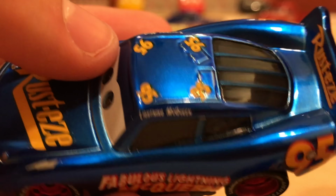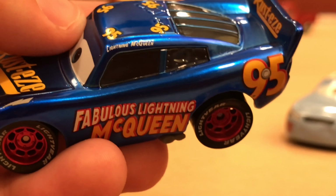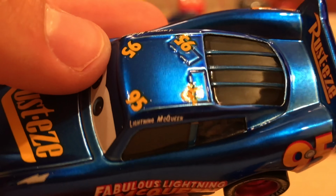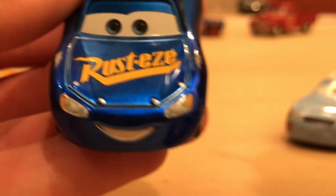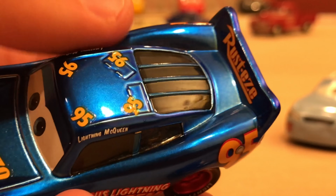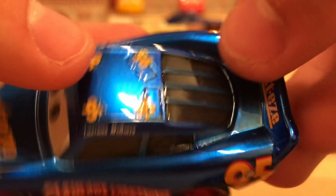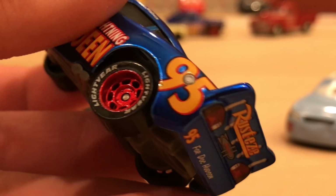You got the exhaust pipes on the roof here. You got Lightning McQueen, his little text. It's a little bit further down. Maybe that's probably just like a printing thing. It's probably a little bit different on every one. 95 in the corners. You got the roof flaps. I feel like everything stands out a little bit more. Like the metallic, these lines stand out a little bit more. Same with the roof flaps. I also like how they took the time to metallicize the roof or window bars, I should say. That's a nice touch.